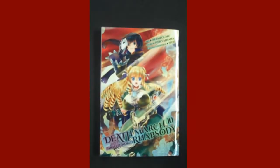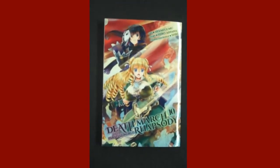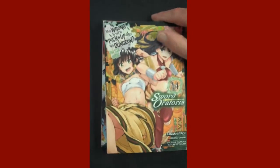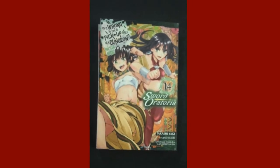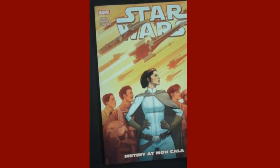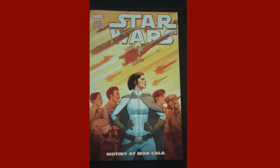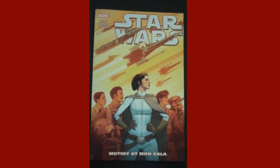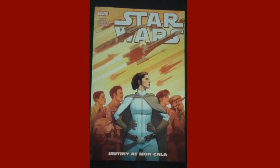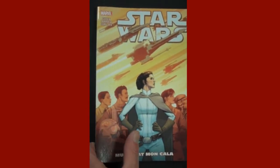And then next up, we're going to go from there into the manga. We're going to start with Death March to the Parallel World Rhapsody. And then we also got in volume 14 of Is It Wrong to Try to Pick Up Girls in a Dungeon? And that answer is no, it's not wrong. Then also, staying with the Star Wars theme, in our last video that we did, more and more Star Wars trade paperbacks showing up. Pretty much everything Kieron Gillen, Jason Aaron, and Donny Cates, all the trade paperback properties that they're doing, we are restocking them faster than you can read them, I promise.